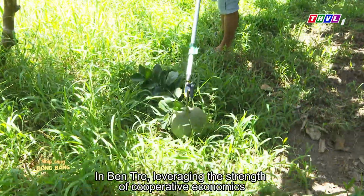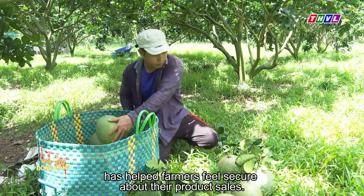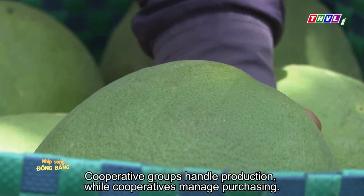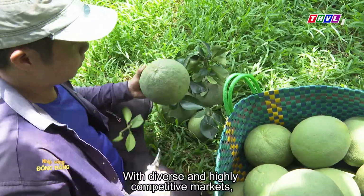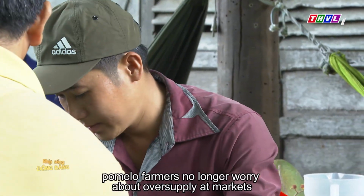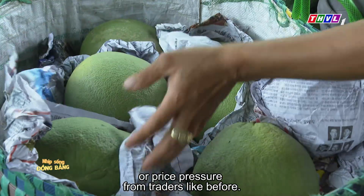In Ben Tre, leveraging the strength of cooperative economics has helped farmers feel secure about their product sales. Cooperative groups handle production while cooperatives manage purchasing. With diverse and highly competitive markets, pomelo farmers are no longer worrying about oversupply at markets or price pressure from traders like before.